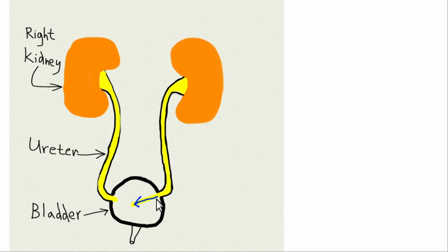And that's important because you can check that. You can see that on ultrasound. You can sometimes even see it on CT. This is the urinary bladder, and then this is the urethra.